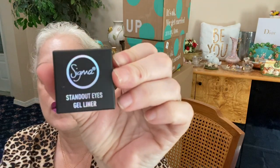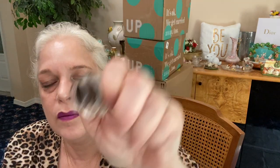Next, we have from Sigma, one of their gel liners. This is a pot liner. And stunningly ladylike. Let's see what she looks like. I used to use pot liner all the time, but I don't anymore. She looks like a brown. Yeah, brown. And since I don't use brown pot liner, this is gonna go in my giveaway pile.